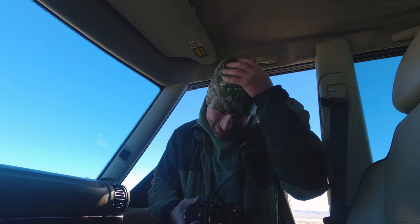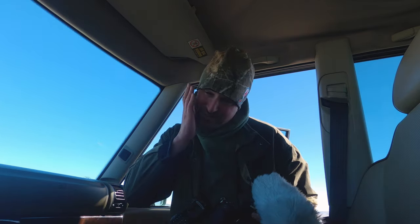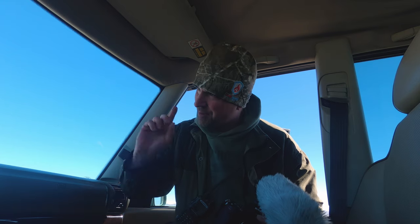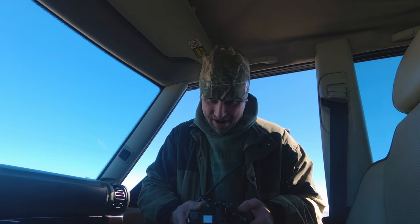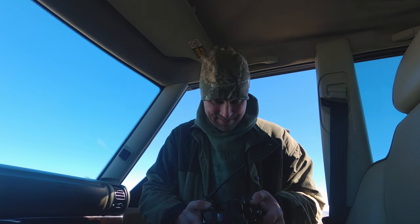Other than this freezing cold, and this beanie is fantastic. Kept my ears so warm, everything else is freezing. My face right here is numb from walking back to the car. We are not prepared for this cold of weather. We just figured we weren't planning on the wind. That's the biggest problem.